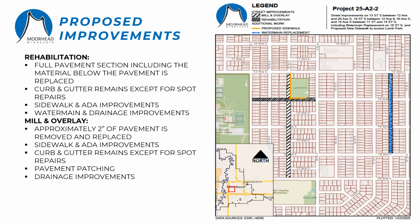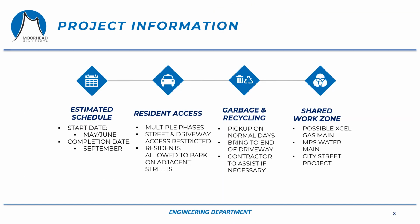The city will also be replacing Moorhead Public Service existing cast iron water main as a part of the street project on 18th Street South. That work is shown as the blue dashed line. Lastly, Xcel Energy usually replaces their existing gas lines prior to the city street project. Though this has not yet been confirmed, it is expected that they'll be in this project area. And note that their work is completely separate from the city street project.